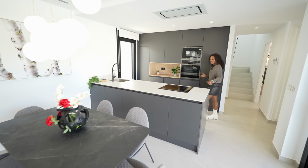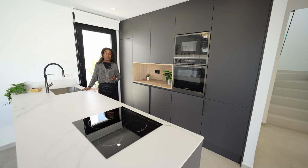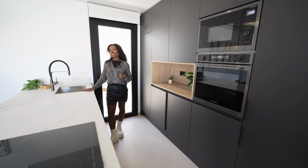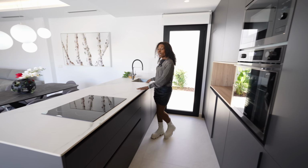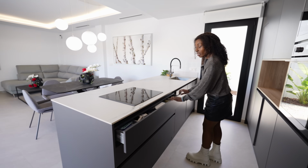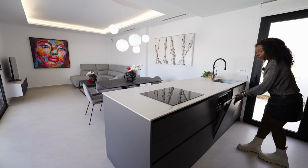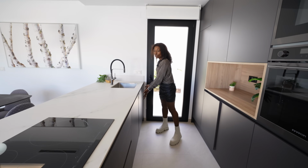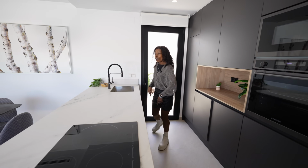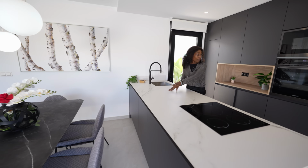As you can see here, I'm just entering the kitchen area, and what I like about this kitchen is it's not only open plan, but they've really decided to maximise the cabinetry space. With the central island you have very, very deep drawers. You also have your dishwasher, as well as your sink and more storage cabinets on this side. On the other side, you also have a full row of additional storage cabinetry.